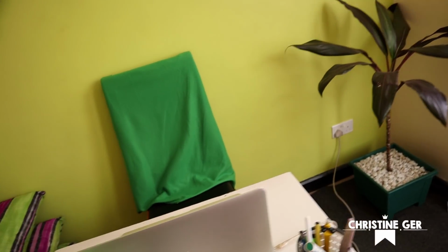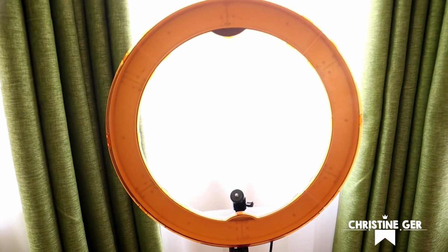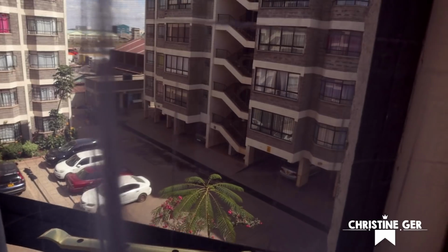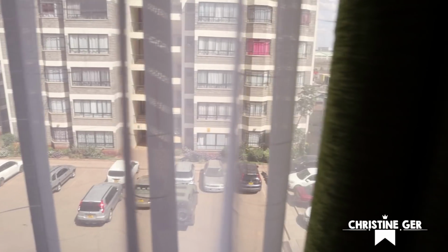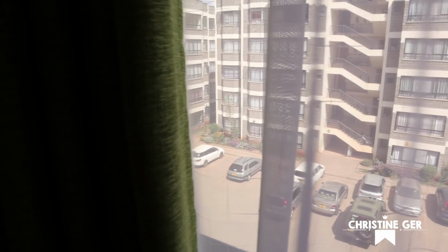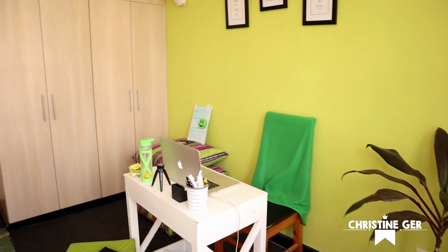And there's one plant in the office as well, this plant right here. Then I love the windows and the lighting here. I never use this light to shoot these days, so I prefer shooting during the day. So you see how the windows are. Let me give you the view. So that's the view of my office, the entire office.